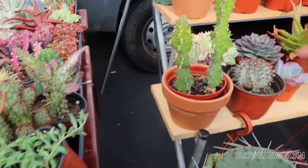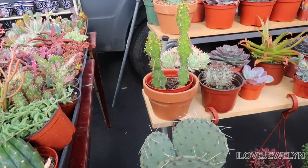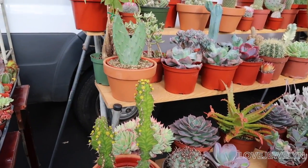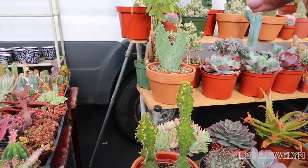Look at their pseudo zigzag euphorbia, it's in bloom. I know. So mine have not bloomed yet. My Christmas cactus is starting to get new little ones. Oh, look, they got another crested echeveria. Look at that opuntia, how it's growing. That's funny.